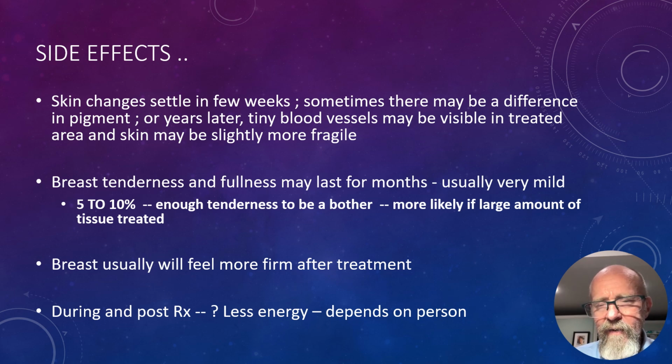It's usually quite mild, but if one looks at 6 to 12 months after the treatment is finished, between 5 and 10% of treated patients will say, well, I have enough tenderness that I would call it a bother. The breast will usually feel a little bit more firm than its counterpart, but it depends. On the issue of how treatment affects people generally, some note that they have less energy, but it depends on the person. And of course, traveling to a hospital setting for treatment every day, no matter what it is, can be tiring.